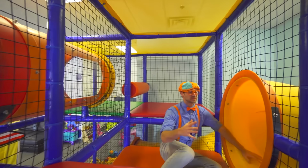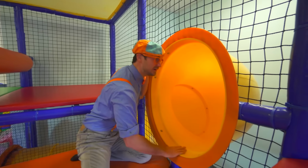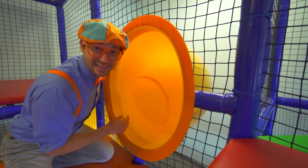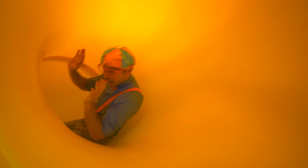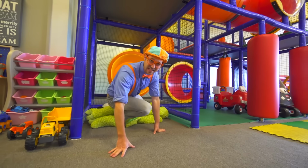Wow, see this? This is a yellow slide. Ooh, and it's the shape of a circle. Oh, and I should go down it, slide down it. And then when I'm down there, you can come down after me. Ready? All right, bye-bye. Whoa! Thank you. Oh, good job going down the slide! Okay, that was so much fun sliding down the slide!